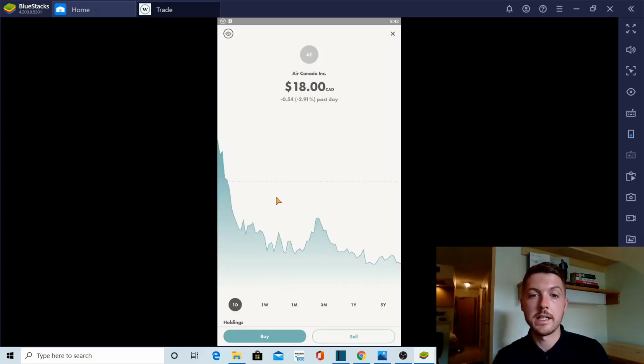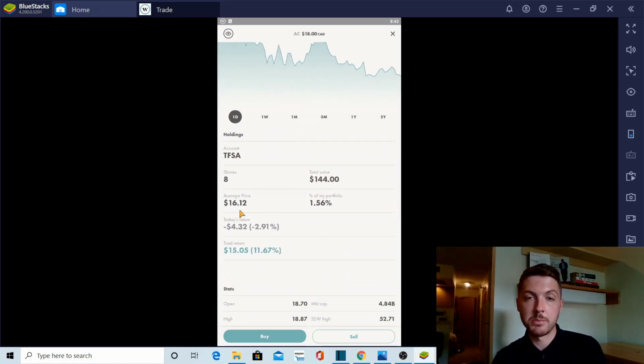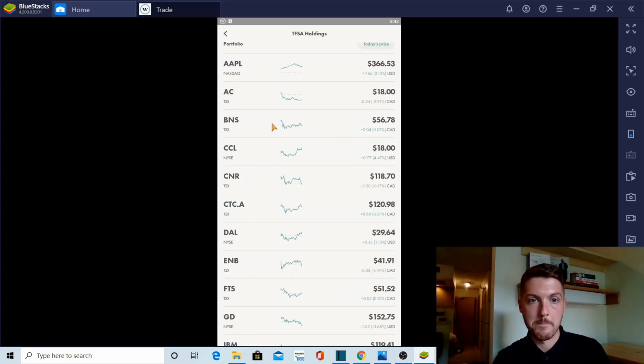Next up is Air Canada. This is one of the only growth stocks that I have in my portfolio. It's currently trading for $18. My average price is $16. I have 8 shares. I'm up $15 with Air Canada, and they don't have a dividend, as I was saying.